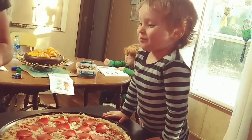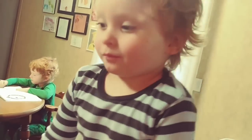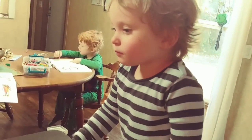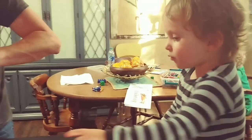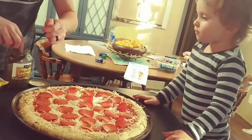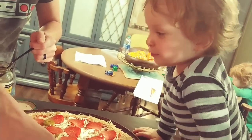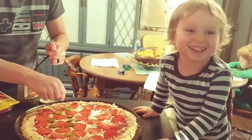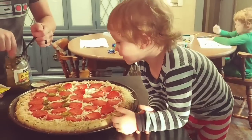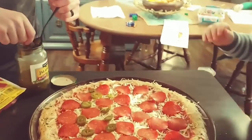What are we to do? Mmm, is it good? You like pepperoni? Don't touch the pan. Can I put my fire? You're such a good helper. You don't want to touch those, you'll get it in your eye. These are pepperoni. And another piece of pepperoni. Good job.